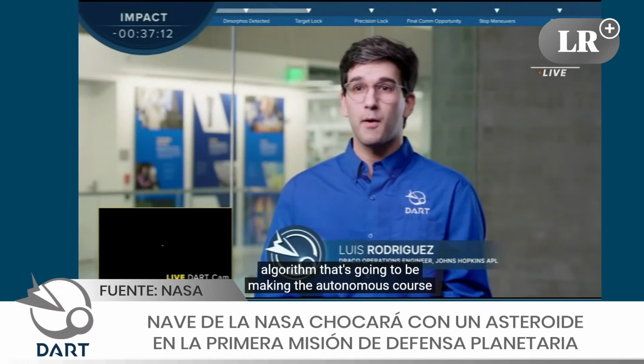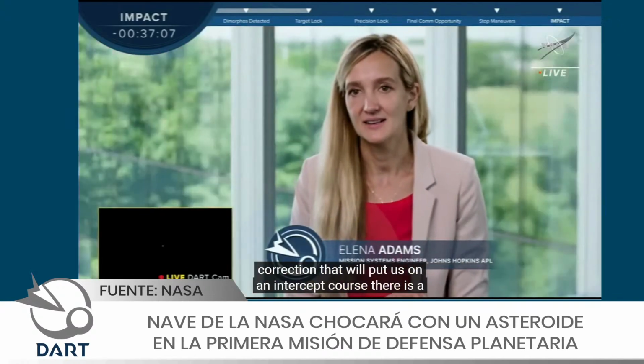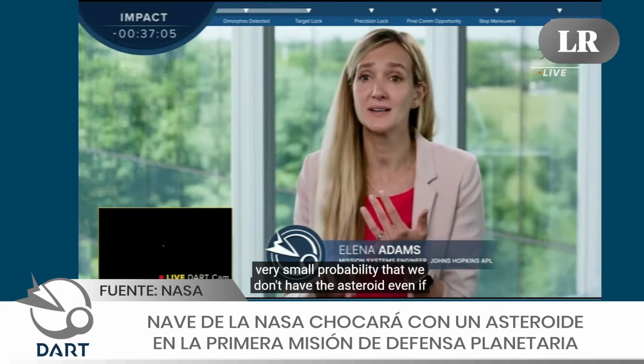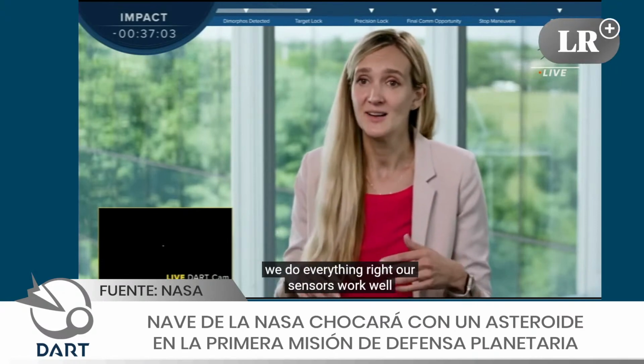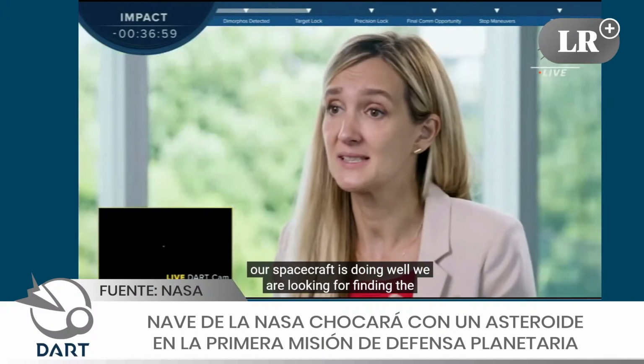There is a very small probability that we don't hit the asteroid. Even if we do everything right, our sensors work well, our spacecraft is doing well, we are looking, we're finding the asteroid, even then, we might still miss.